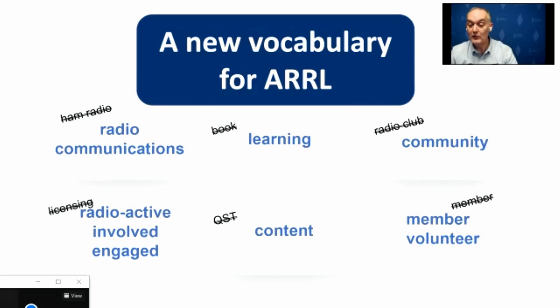They run road races and other activities to get people on the air and to create community connections for amateur radio in the local community. They help people get on the air by going over to their house and helping them get an antenna up. They instruct, they do volunteer examinations. Those are the types of people that ARRL wants to fill its membership database with, member volunteers.